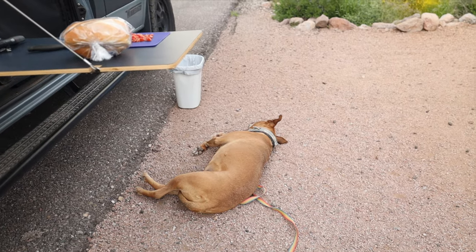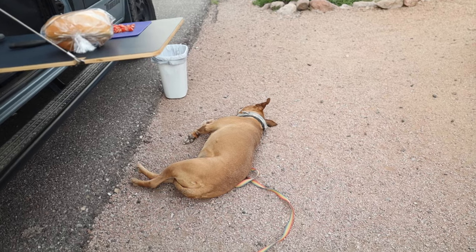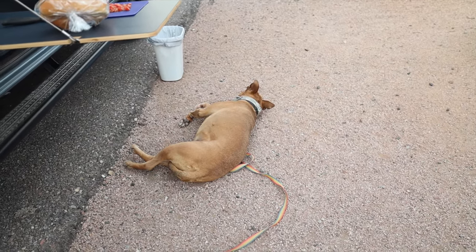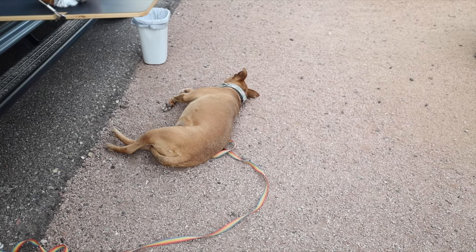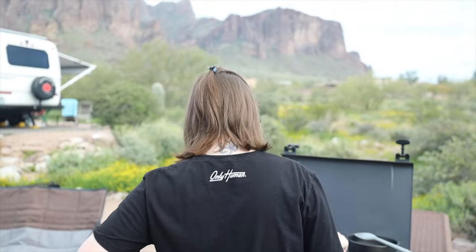Chansey in her natural habitat of pure laziness. And if you guys are wondering, we haven't bought her a bed yet. We're trying to figure it out, but she likes to lay in the dirt anyway. So while we're cooking, of course, she is laying there, enjoying all the smells and being outside. She's going to need a bath when we get back. So bad. She needs a bath anyway.